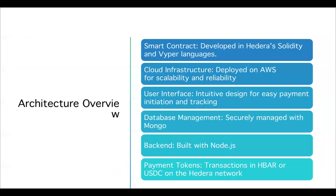Let's go over the architectural overview of what the solution is going to look like. The smart contracts for the solution are going to be developed in Hedera, Solidity, and Viper languages. The cloud infrastructure is going to be deployed on AWS for scalability and reliability. The user interface has got a really nice design, which would be very welcome, by the way. The data management is going to be secured and handled with MongoDB, with a backend built with Node.js, and then payments will be made in a stablecoin, being USDC on the Hedera network, or the HBAR token.